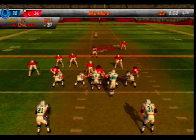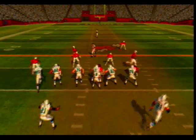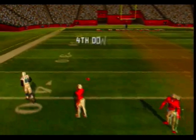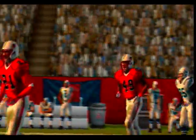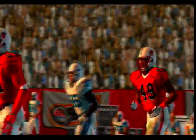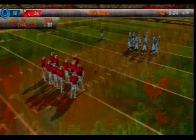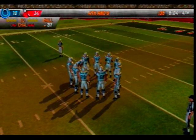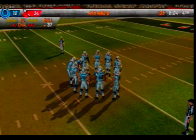Number 85 comes in motion. Throws it. Incomplete. He felt the pressure and got rid of the ball. That's what the defense has been talking about. Make this guy throw it before he's ready. It's just that little split second early that can cause an incomplete pass or even an interception.